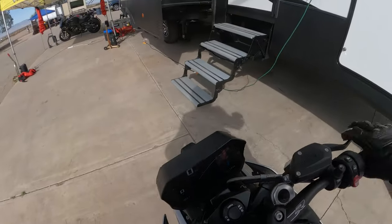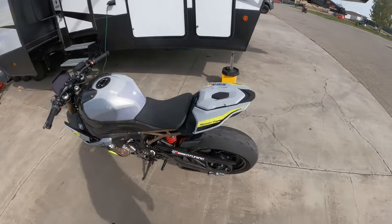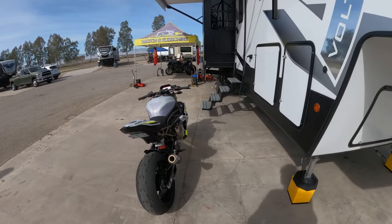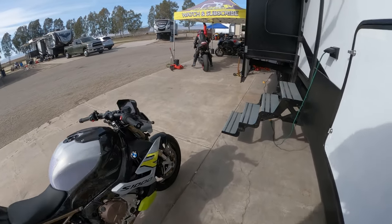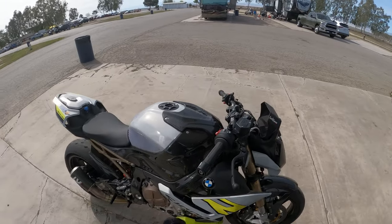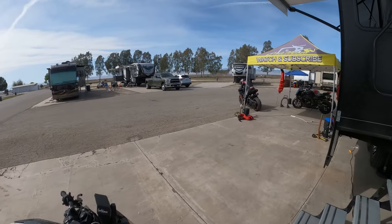Not too bad. S1000 single R doing work out here. One of my favorite bikes in the collection, if not the favorite bike in the collection right now. It's easy to ride. Suspension, we may have to do a little work on. We may have to respring the front, which is pretty common on this.